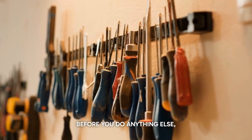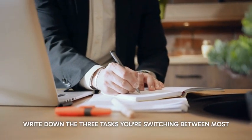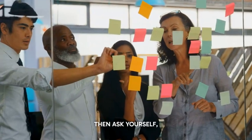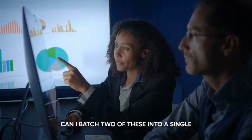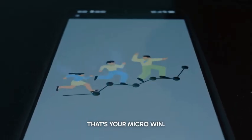Here's your first move. Right now, before you do anything else, grab a piece of paper. Write down the 3 tasks you're switching between most today. Then ask yourself, can I batch 2 of these into a single block? That's your micro win. Do it in the next 60 seconds.